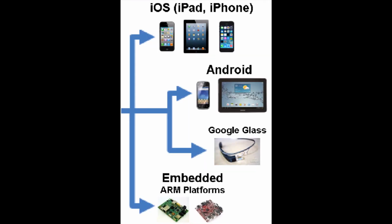Overall, FactoryAR can be used with a whole host of mobile devices, including iPhones, iPads, Android phones, Android tablets, and wearable devices such as the Google Glass.